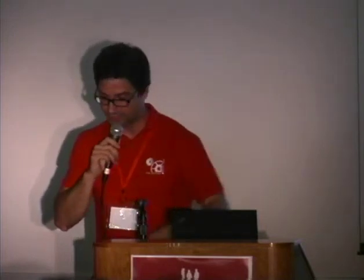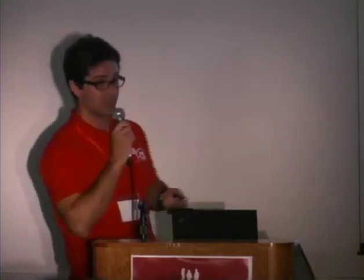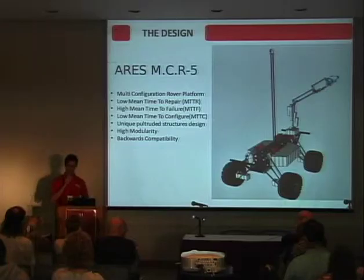And so what was the whole result of our process? This year we came up with the Ares MCR5, which stands for multi-configuration rover, 5 being the number of configurations. The additional configuration that we have was for Lunabotics. And this is kind of what we were talking about when we said we wanted to have a platform. We boiled the elements of the rover down into the components that would make for a successful design, so we could treat other competitions as just an additional task.